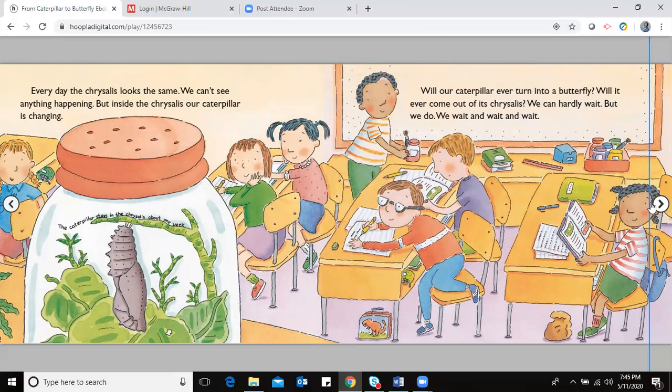So it sounds like from when it was hatched from the egg and it's eating, eating, eating, it takes about 12 to 14 days for it to make the chrysalis. So then you've got another week inside the chrysalis. So we're up to like 3 weeks for a caterpillar so far.